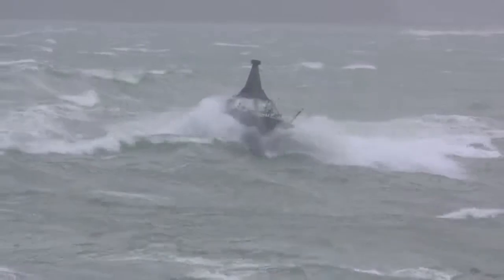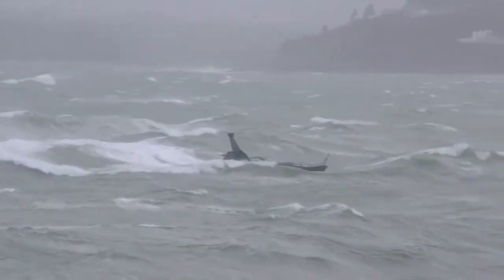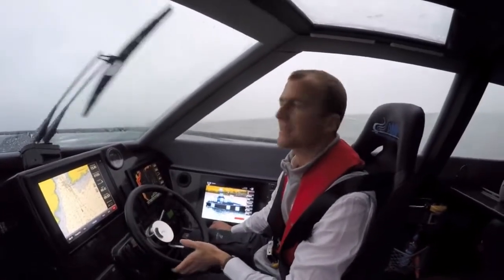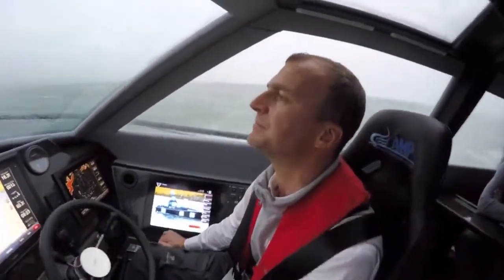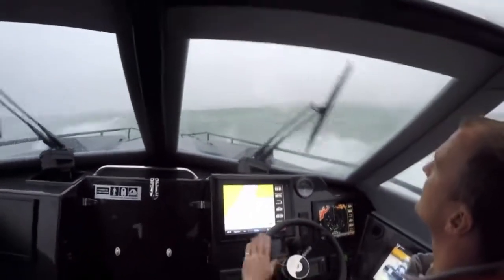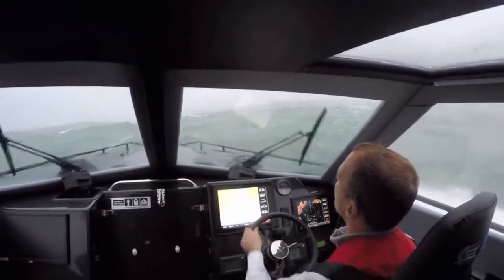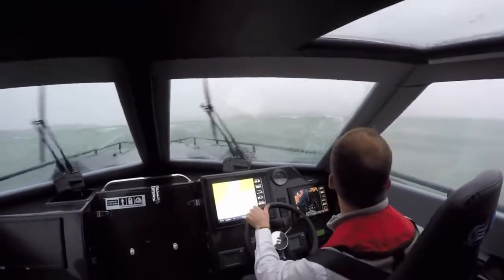So we just spun around to head back into harbour and go with the waves for a change, and maybe use just a little bit more of the power of those twin Cat C9 engines. We're going to need them to climb up the backs of the wave and then ease off as we come over the top. Try not to stuff that bow. It's a very different view in this direction. You're just looking up the backs of waves and just see a little white crest at the top, not quite knowing how big the trough is the other side.